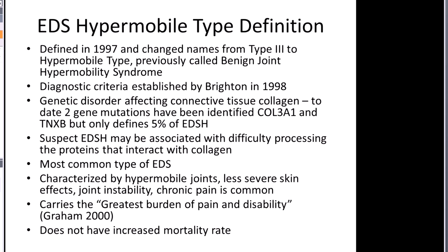We suspect that the hypermobile type of EDS is associated with difficulty processing proteins that interact with collagen. So there's something going on either enzymatically or digestively, where people aren't able to get the proteins where they need to get them to help make collagen. But I would argue that other processes are affected similarly in this group by not making adequate proteins, because as you'll see, there's a lot of psychological issues related to neurotransmitter production.